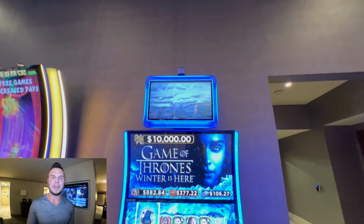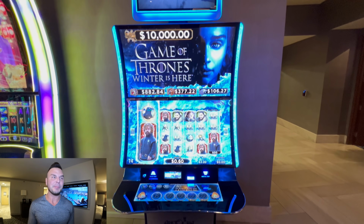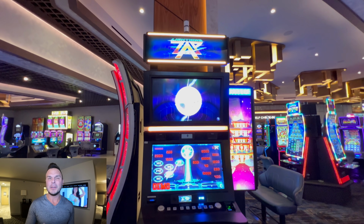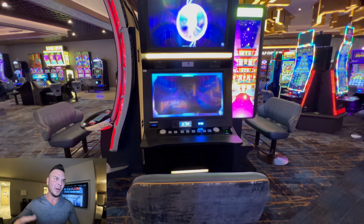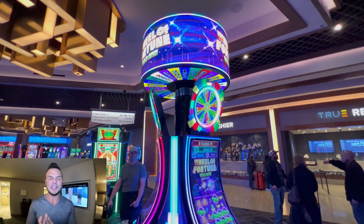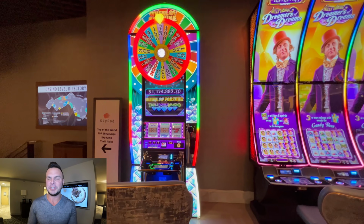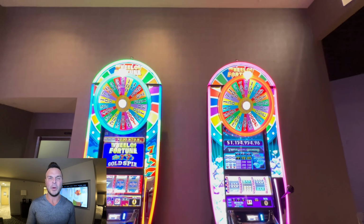At first, I almost played a Game of Thrones machine. It was a beautiful machine. I was mesmerized by it, and it had a perfect location right on a corner. I passed on that one, and I almost played a Tesla machine. I'm not sure if that was the name, but it had like a huge Tesla coil on it. That one was pretty striking as well. And then, of course, I passed on every single Wheel of Fortune machine that I saw. They were huge in stature, but I've never had any luck on a Wheel of Fortune machine.